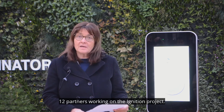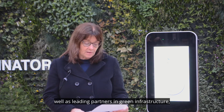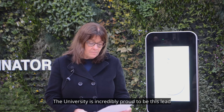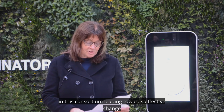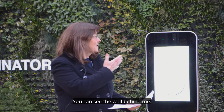Good evening everyone. The Ignition project is an important wide-scale project increasing green infrastructure in Greater Manchester, and the University of Salford is one of 12 partners working on the Ignition project. This includes GMCA, the Environment Agency, as well as leading partners in green infrastructure research, practice and local authorities. The university is incredibly proud to be the lead in this consortium, leading towards effective change in Greater Manchester to tackle issues of climate emergency through nature-based solutions. You can see them all behind me.